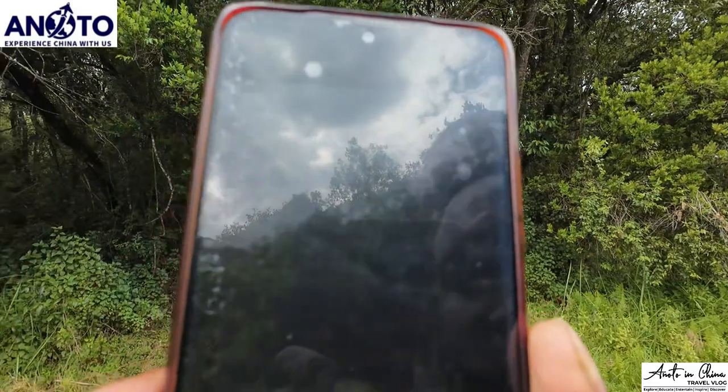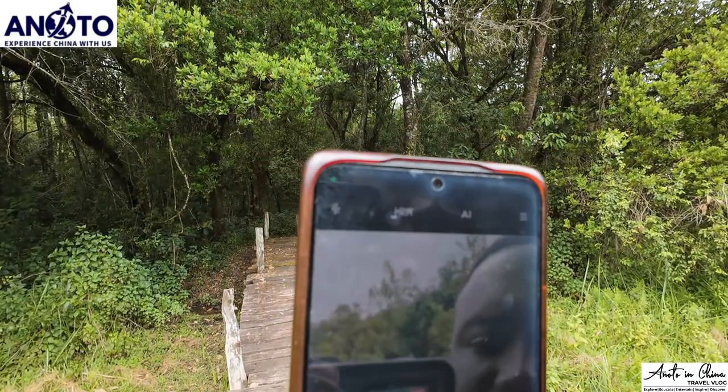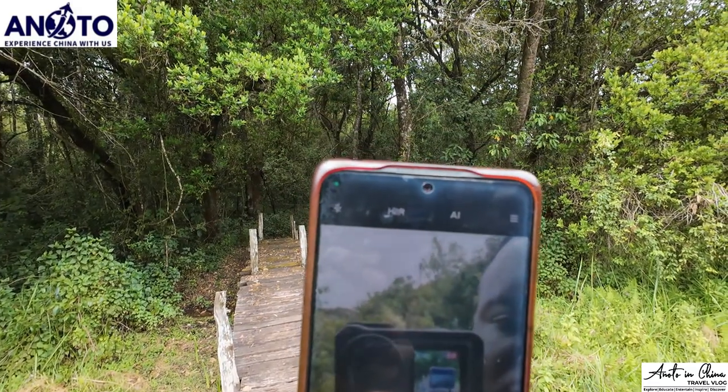The action never stops. The light sensor is on the action. The O is the light sensor. I don't know if you can see it. The O is the light sensor.